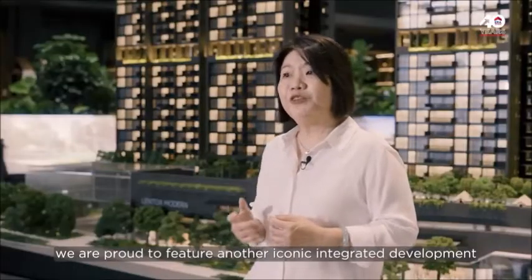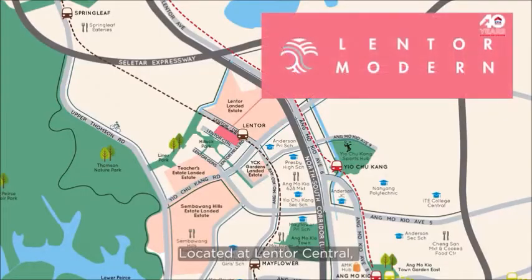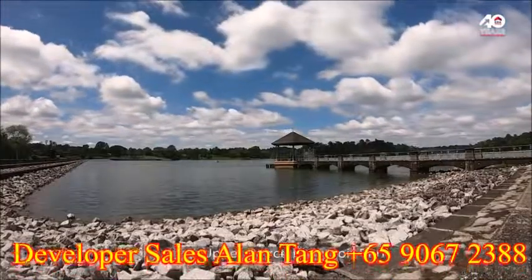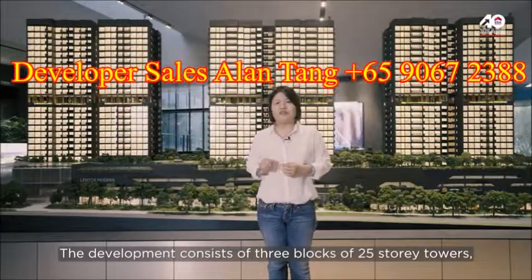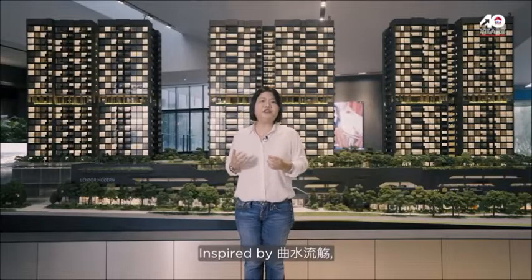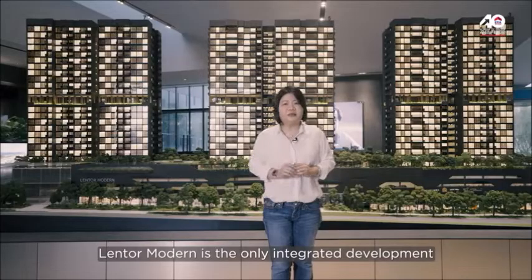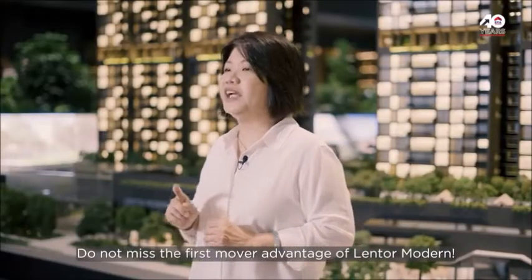This time, they are proud to feature another iconic integrated development in the Lentor precinct. Located at Lentor Central, this development is an exclusive environment for residents. Nature lovers will get to enjoy the surrounding Lower and Upper Peirce Reservoir Park and Thomson Nature Park. The development consists of three blocks of 25-storey towers, 605 units ranging from 1 to 4 bedrooms. Inspired by 曲水流觞, Lentor Modern comprises a 200 meters long water body design flowing through the landscape deck. Lentor Modern is the only integrated development to be launched in this area. Do not miss the first mover advantage of Lentor Modern.